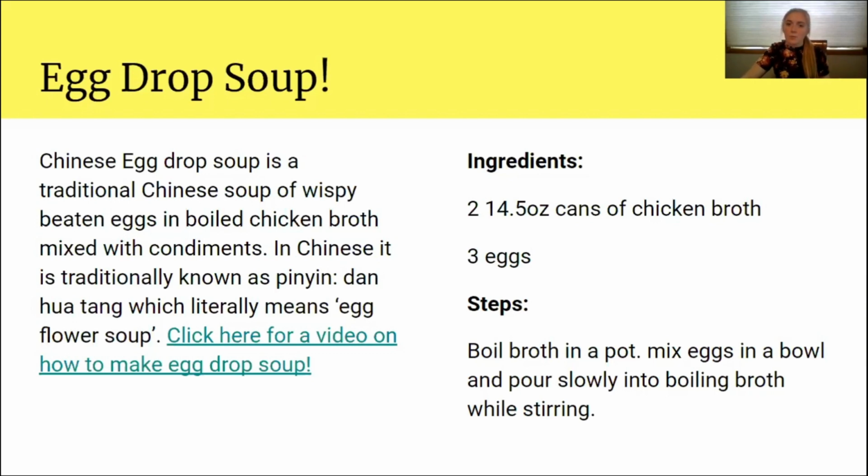I picked egg drop soup today because it is one of my favorite dishes to have whenever I go out to eat at Chinese restaurants. And also all of my foods here are tweaked to be gluten-free, as you'll see in my videos, because I am gluten-free, so I like to tweak my meals to not contain gluten. Egg drop soup naturally doesn't contain gluten, and it is a great soup that will be very easy for you to make, and you could probably make it all the time for the rest of your life. I know I just learned to make this soup, and I'm going to be making it all the time.